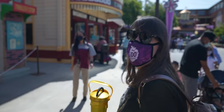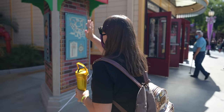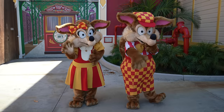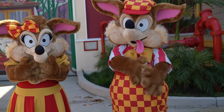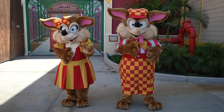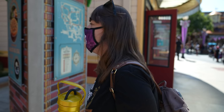Oh my god, I've been waiting all day to meet them. Hi guys! How's it going? You guys are so cute. I love your outfits. We were just shooting pies at you guys. Yeah, but don't worry, we didn't hit you. I didn't do very well on the ride. That's true. I saw your cute little faces and I was like, we can't be shooting our berries at them. No way.